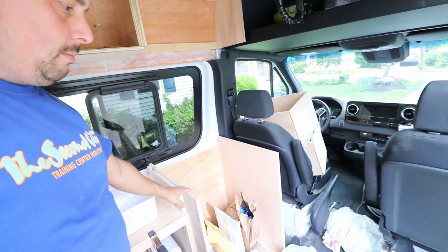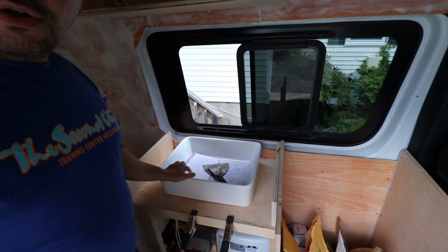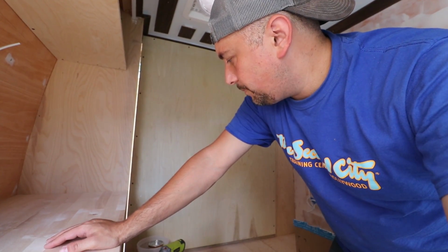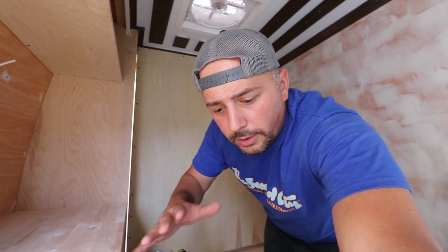This is where my shower is going to be, but this is also going to be a countertop going all the way across. There's going to be a cutout for the sink here. The biggest thing was having the Murphy bed, being able to come down and rest on something, because when you are in your bed, you don't want it to flex. You need to rest on something.